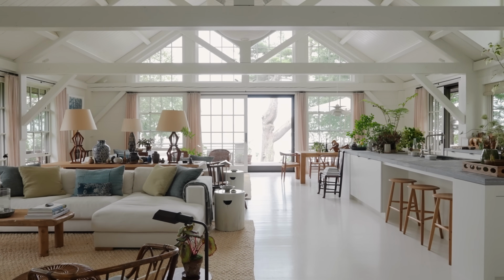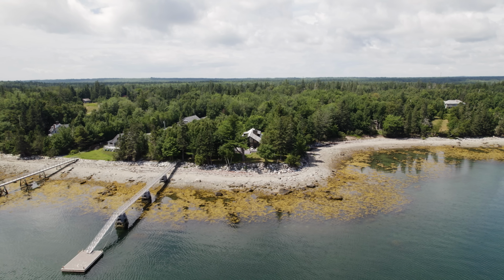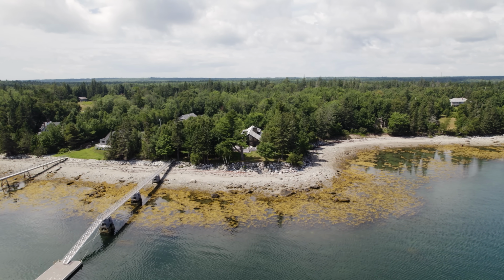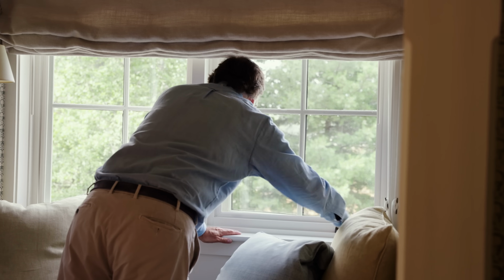And when I was renting it, I found out that it was for sale, and I was so captivated, less by the house than by the site and its position on the water, with the water wrapping around the property. And I thought, well, maybe I could do something with this house. It looked quite different than it does now.